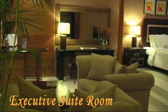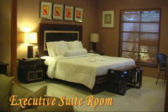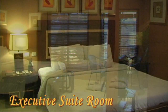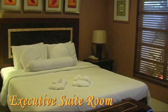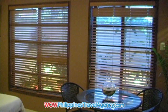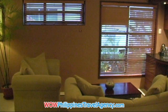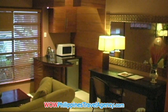Okay, and here we have the very beautiful executive suite room with a large lounge area, large king-size bed, all set up on a pedestal. Again, this has a very beautiful view of the garden area. As you can see here, it's just really beautifully decorated, natural woods. So here you have your own private garden. Nice large sitting area for family and friends. Mini ref, fully stocked, microwave, large writing table.